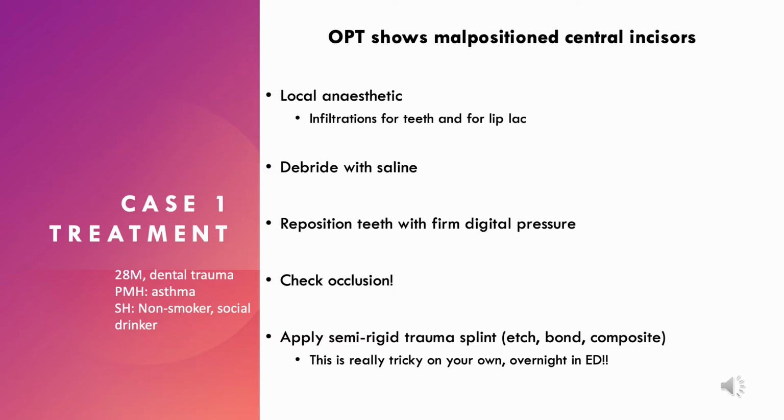This is because they often come with an alveolar fracture component. If you think about it, to displace the teeth backwards, the buccal cortex must be in some way traumatized as well. So it takes a firm bit of pressure to reposition them, but they do often then snap back into their original position. Once they've been repositioned, check the patient's occlusion.